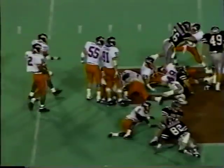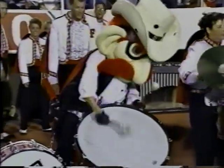This is Anthony McDowell, the big fullback who's been out a couple of seasons, but he's back. That's a gain of 15. And after 3 periods, it is Texas Tech 23 and Cal State Fullerton 7.